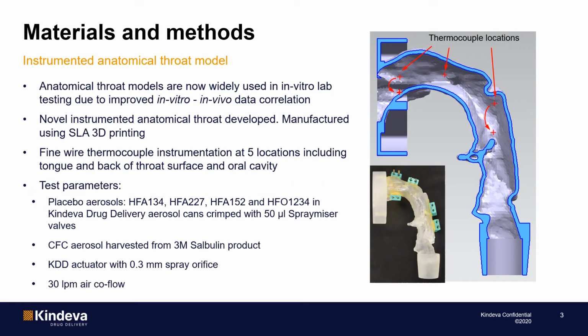In recent years, improving in vitro testing methods and equipment has been a key area of development for testing of inhaled pharmaceutical products, with recent efforts to improve the relationship between the data generated in the lab and in a clinical setting, the in vitro-in vivo relationship being one of the main drivers. Anatomically relevant throat models, such as the one developed by the OPC consortium, supplied by Amaze Consulting, have become widely used during in vitro testing due to the improved correlation between analytical lab data using this equipment and lung deposition as measured in a clinical setting.